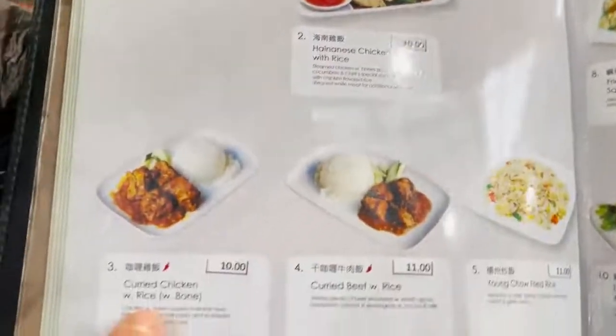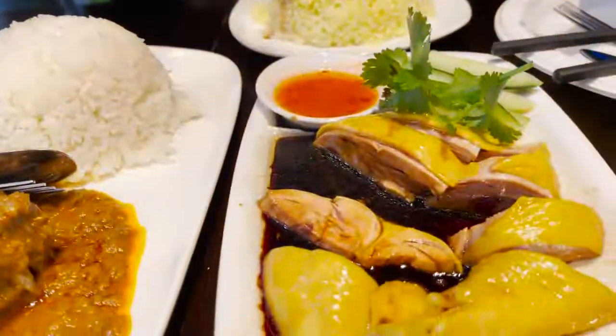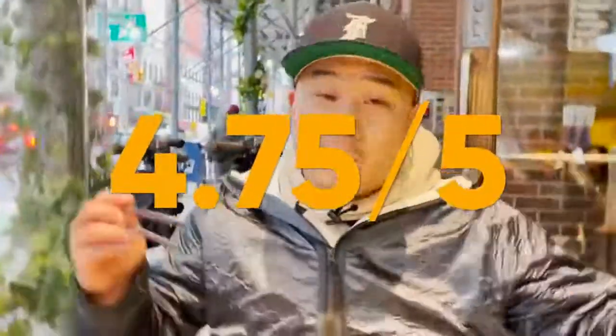You can get a curry chicken with bone for $10 and a curry beef with rice for $11. Overall, guys, I'm gonna give this $10 chicken rice from Nonya a 4.5 out of 5. A less common dish, but one that people order a lot for $10 is the curry chicken. I might just have to go ahead and upgrade this to a 4.75 out of 5. That's how close it is.